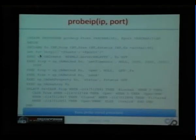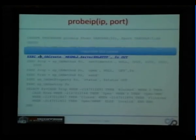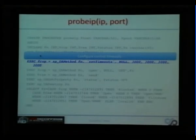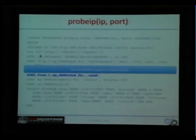So this is how it looks. You'll see that what you're looking at here is pure T-SQL, so you could execute it from a SQL query editor, or you could execute it using SQL injection. Effectively what we're going to do is create a URI, so that's the IP address and the port that we want to connect to. We instantiate that OLE control, and we configure some timeouts. We then initialize the control and make the connection.